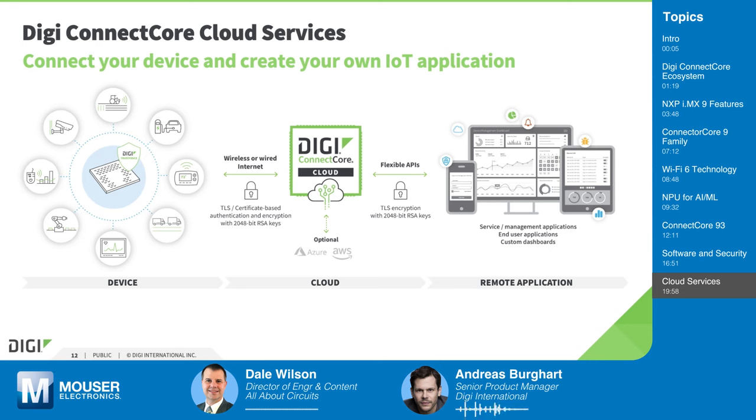And the combination of the Digi ConnectCore SOMs and cloud services creates a proven, reliable, off-the-shelf hardware and software solution, enabling companies to create their own innovative customer service plans to improve their product quality, technical support, and customer experience, and also capitalize on the data collected by their devices in the field.